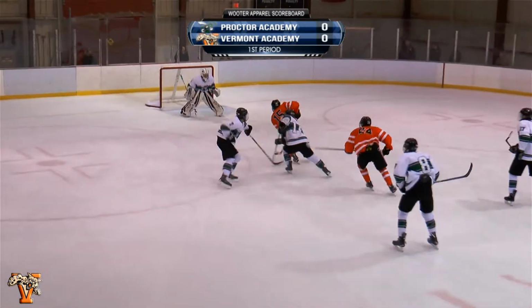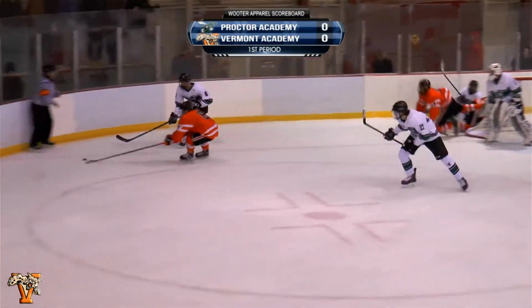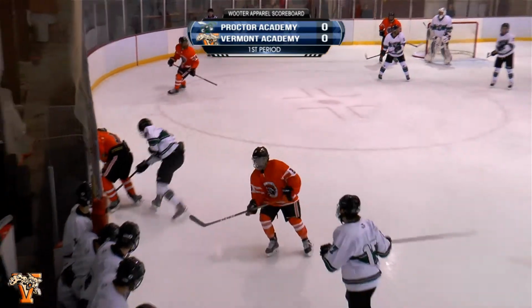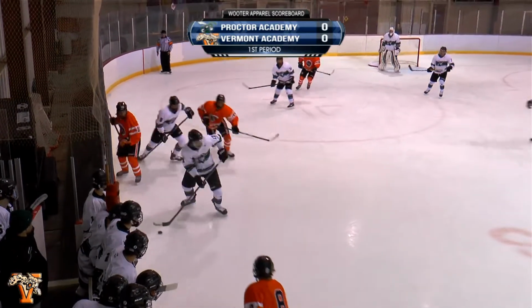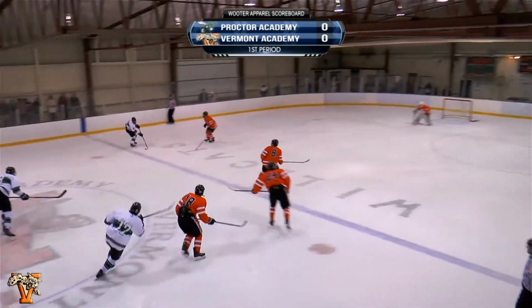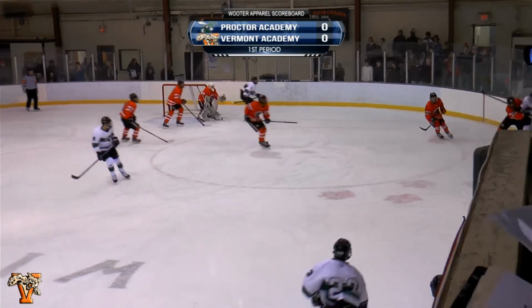Rashofsky makes a move. He's in, and a stop by Ryan Wilson. Rashofsky with a great opportunity on that one. Near boards, Proctor comes away with it. That's Cooper Rice. Cooper takes the shot. Wide of Regan.